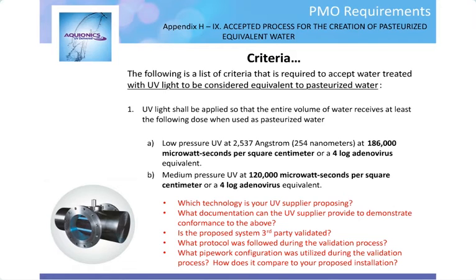So just another point of terminology, you can see when you look at the low pressure dose required for 4 log adenovirus, it says 186,000 microwatt seconds per centimeter squared. This would be the same as 186 millijoules per centimeter squared. So just the same, different unit of measurement, just another way to say it. Same thing with medium pressure, 120,000 microwatt seconds per centimeter squared. This is the same as 120 millijoules. And so that's the terminology we'll use throughout the rest of this presentation.